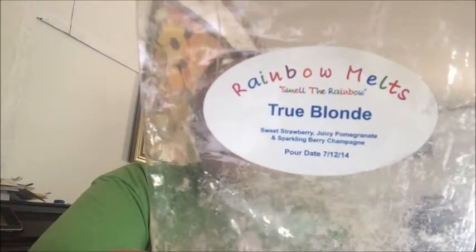Alright, this next one here, so sad to see it be gone, but I had to melt it again because it was so good. It was True Blonde by Rainbow Melts. So this had that pomegranate with strawberry and then sparkling champagne.